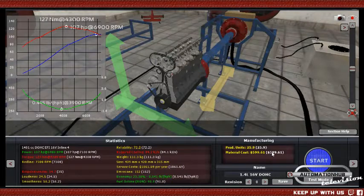So yeah, what shall we name this beast? Because as usual, I don't have an engine naming code. I'll probably have like E for economy, 1.4. E14 RPC for reasonably priced car.